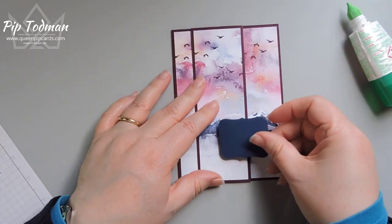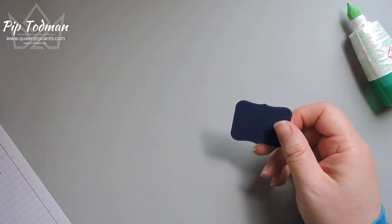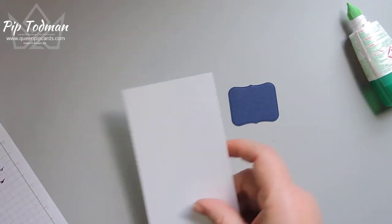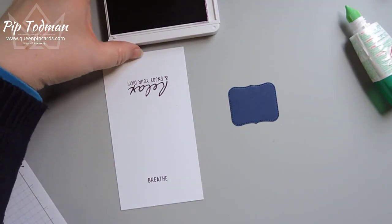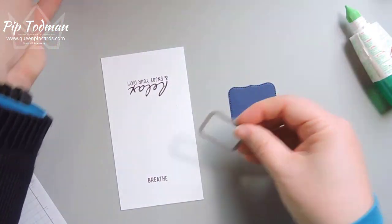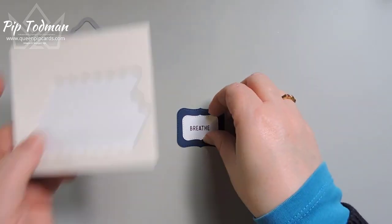I've taken one of the labels from the So Succulent Potted Succulents die set, cut that in Knight of Navy, and now we're going to stamp the words. Breathe is what I want. There we go. And we're going to pop that in the smallest layering one. Then layer that up.